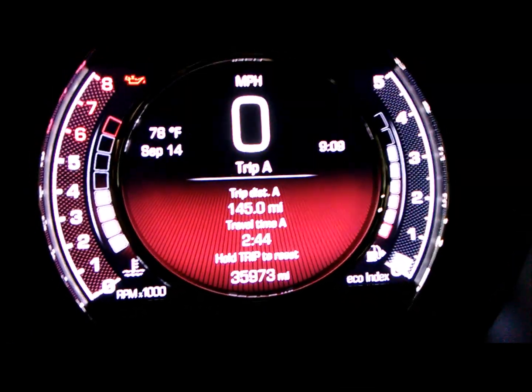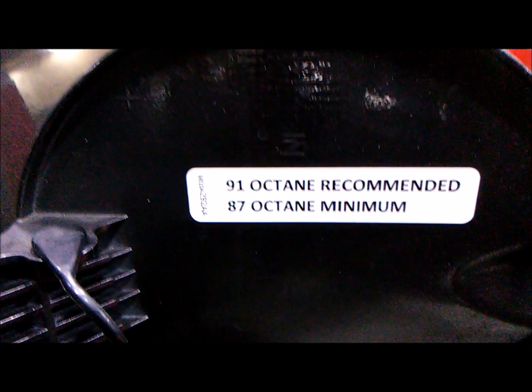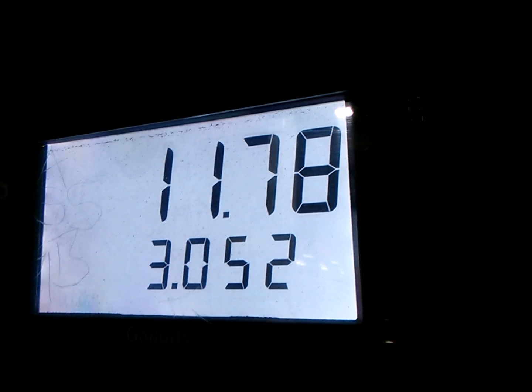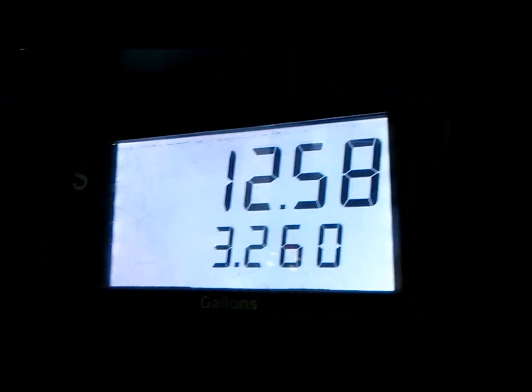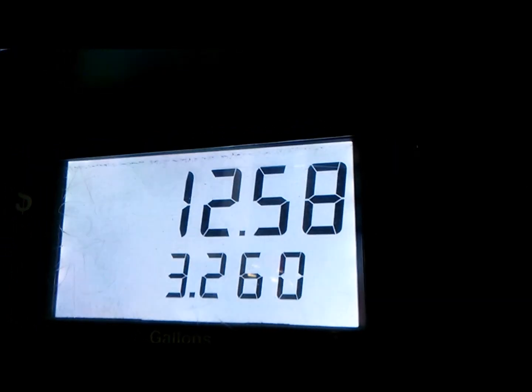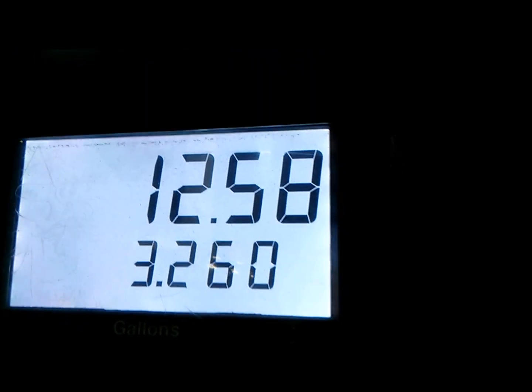145 divided by however many gallons I put in. 91 octane recommended, 87 octane minimum. And I always go with the 91. 3.85 a gallon. Let's just wait. We're already here. That's it. 2 clicks. One, 2. Okay, so driving 145 miles, I spent $12.58. How much does Uber and Lyft charge for rides? I'm pretty sure it's not $12.58 for 145 miles.